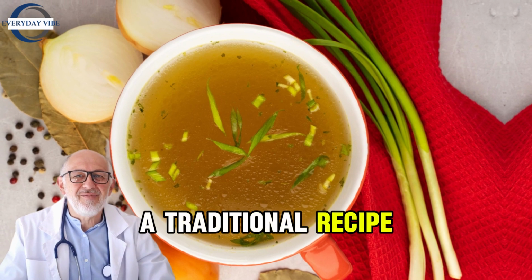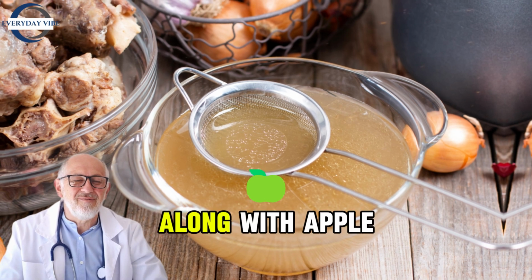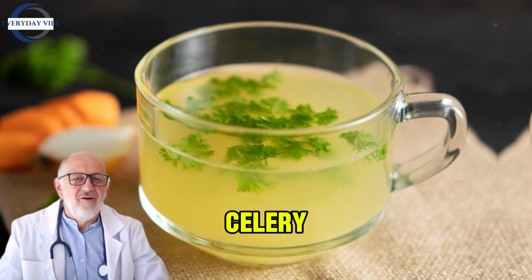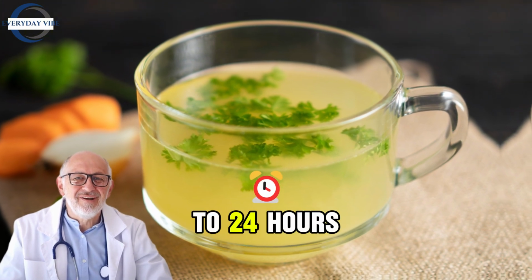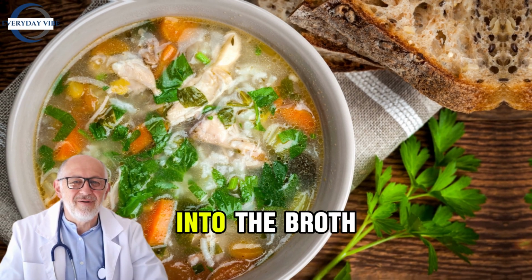A traditional recipe includes beef or chicken bones with tendons and cartilage, along with apple cider vinegar, onions, garlic, and celery, simmered for 12 to 24 hours. The vinegar helps pull minerals from the bones into the broth.